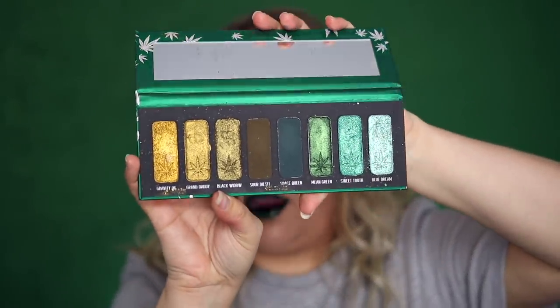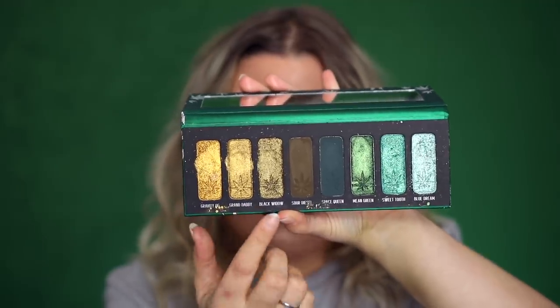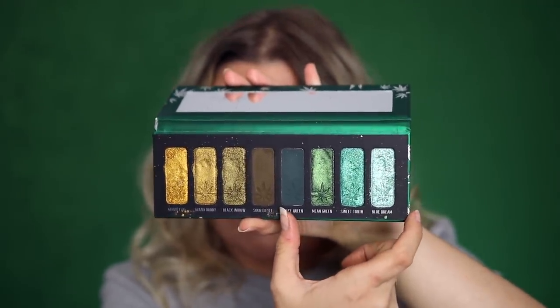When I initially saw the palette, I always gravitate towards this goldier side. This side though, oh, love. I think that this side is actually my favorite. It's hard to pick a favorite side. I mean, all of these will be something I use often, but there's something about this color combo that's absolutely stunning. And on this eye, I just find that to be so pretty.